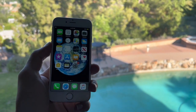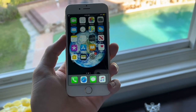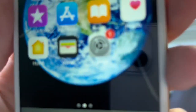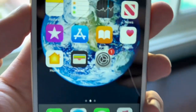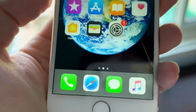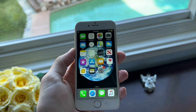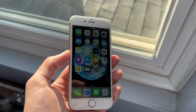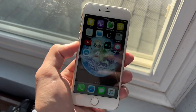So, how is this display? Well, it's an HD Plus panel, about 750p, which does mean that it's a Retina display. And that also means that you can't really see any pixels at all, even up very, very close. Overall brightness is pretty good. However, in daylight, even though it's readable, it's not amazing, as you can tell right here.